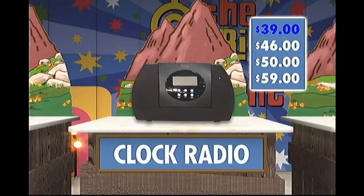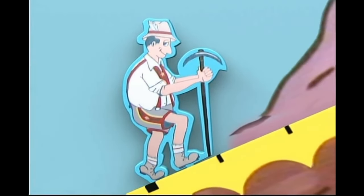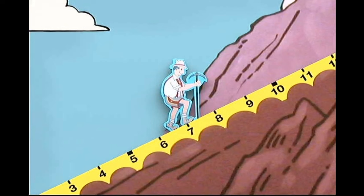A handy kitchen clock radio. Enjoy the convenience of a radio and a CD player in the kitchen without additional counter clutter. Also features a remote control for easy use. Hey, Blue. What is your next price of this item? $46. Is it $46? Here's the last item.